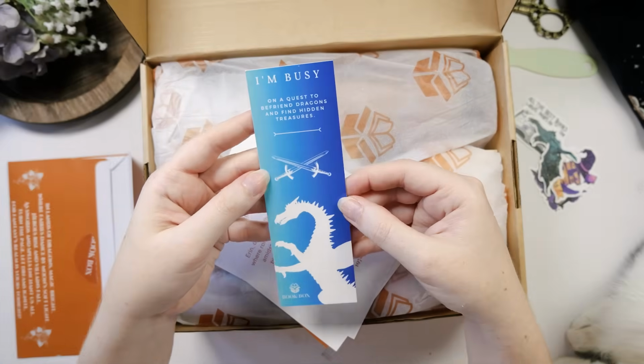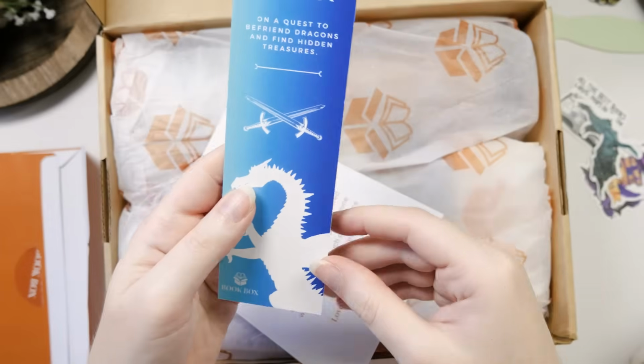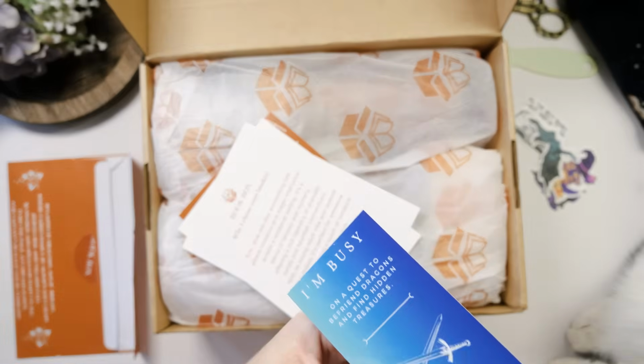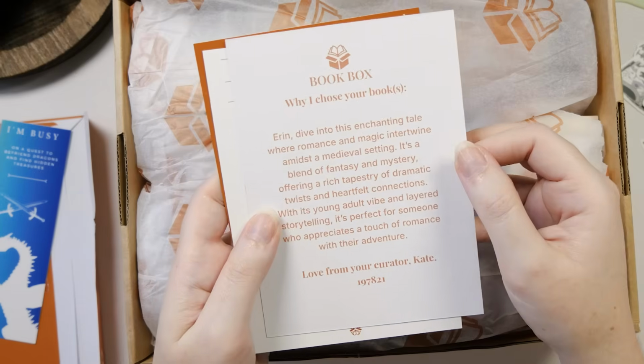Our bookmark this time. I'm busy on a quest to befriend dragons and find hidden treasures. Don't mind if I do. That's cute. Mitsu's a dragon, aren't you? You a dragon? Do you want to bring your cute little whiskers into my... No, you don't? Okay.